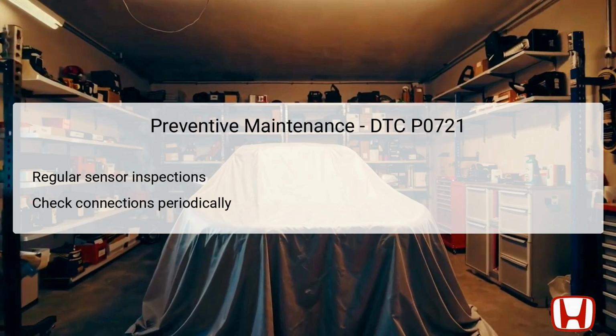Preventive maintenance for the output shaft countershaft speed sensor plays a crucial role in avoiding the emergence of DTC P0721 in the future. Regular inspections of the sensor and its associated wiring can help identify signs of wear or damage early. Given its location on the transmission housing, ensuring that the sensor and its connectors are free from contaminants and physical damage is essential. It's also wise to periodically check the electrical connections for security, as loose or corroded connections can lead to intermittent issues or complete sensor failure.